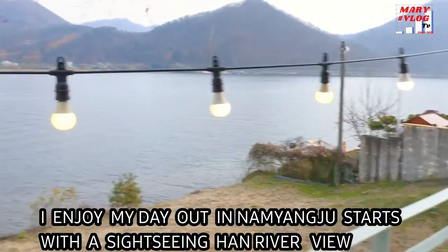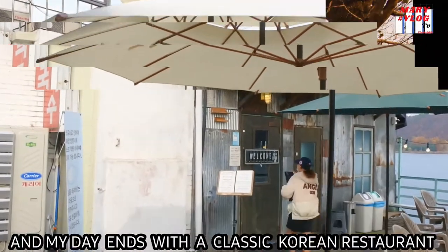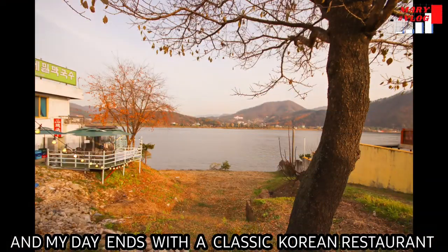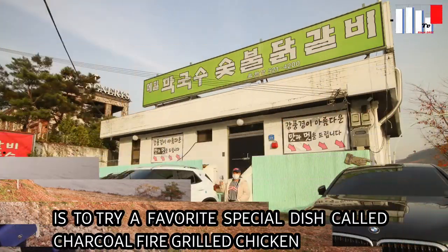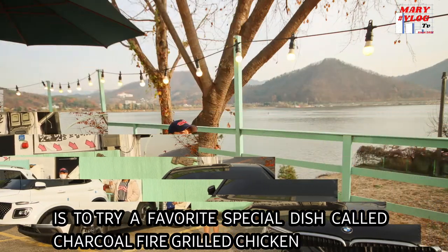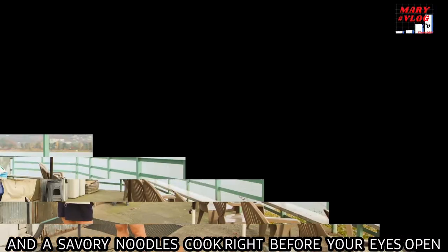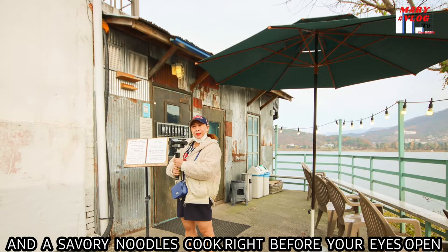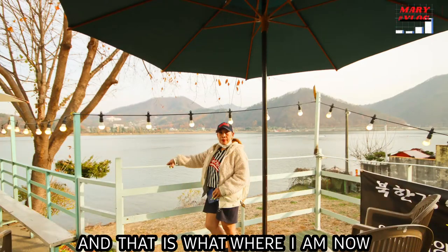I enjoy my day out in Namyangju, starting with a sightseeing Han River view. And my day ends with a classic Korean restaurant. One of my biggest favorites in Korea is to try a special dish called charcoal fire grilled chicken, and the savory noodles cook right before your eyes. And that is where I am now.